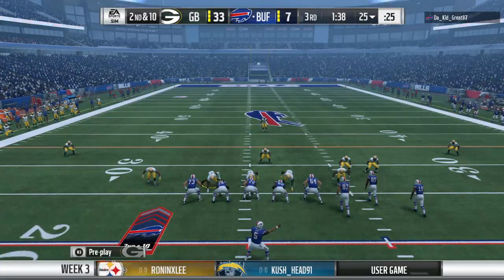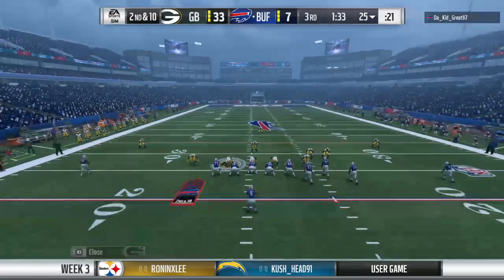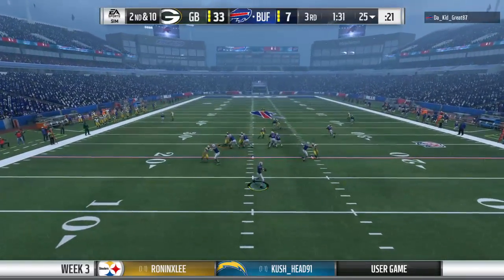Come on, let's go! Ohio! Ohio! Flex round! Ohio! Ohio! On 2nd down, Dobbs.